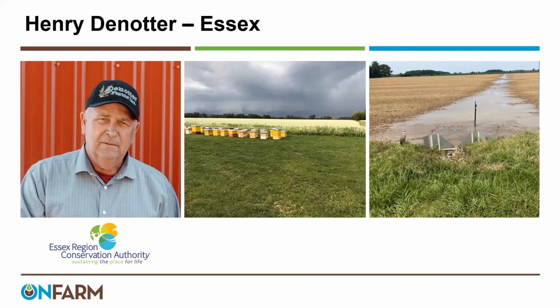to determine BMP effectiveness. In addition to being an on-farm edge of field cooperator, Henry also participates in other water quality monitoring programs in the Weigel Creek area, including the AAFC Living Lab Initiative. Henry was also the recipient of OSCIA's 2021 Soil Champion Award. We'll be hearing more from Henry in the water quality concurrent session and looking forward to it.